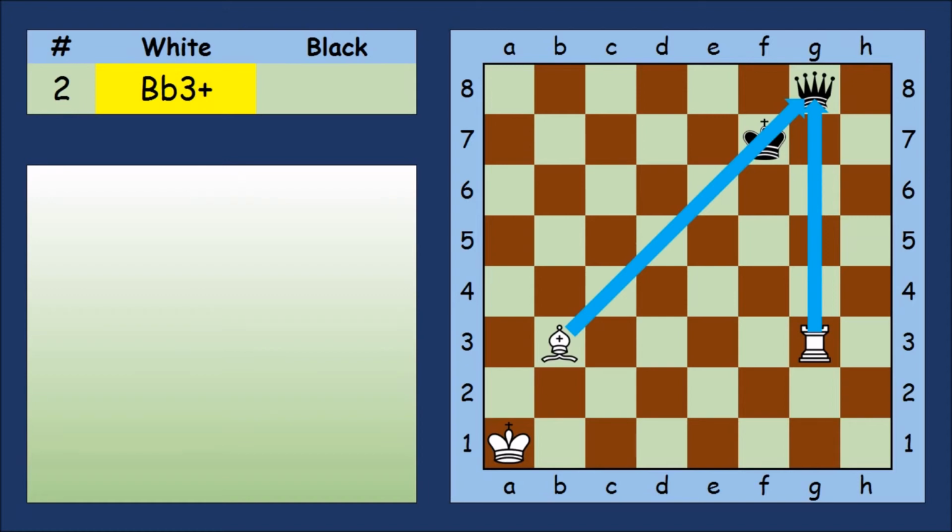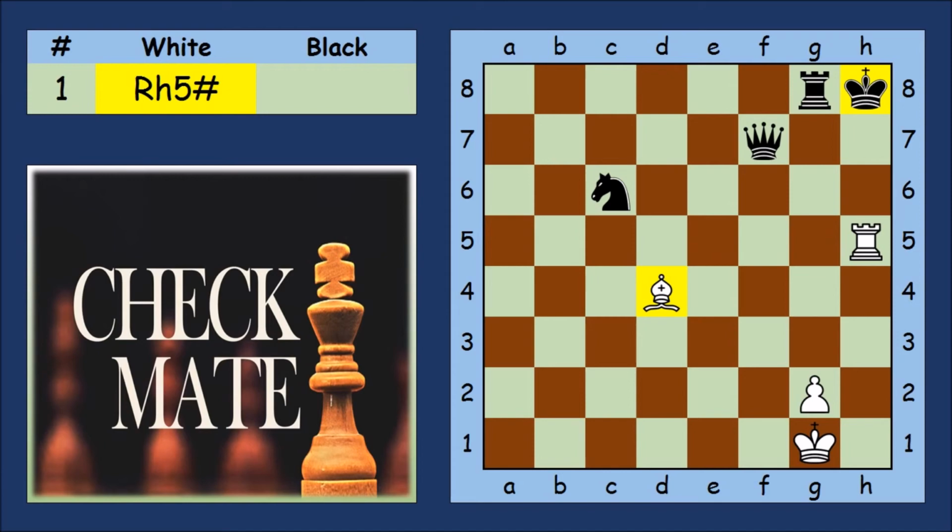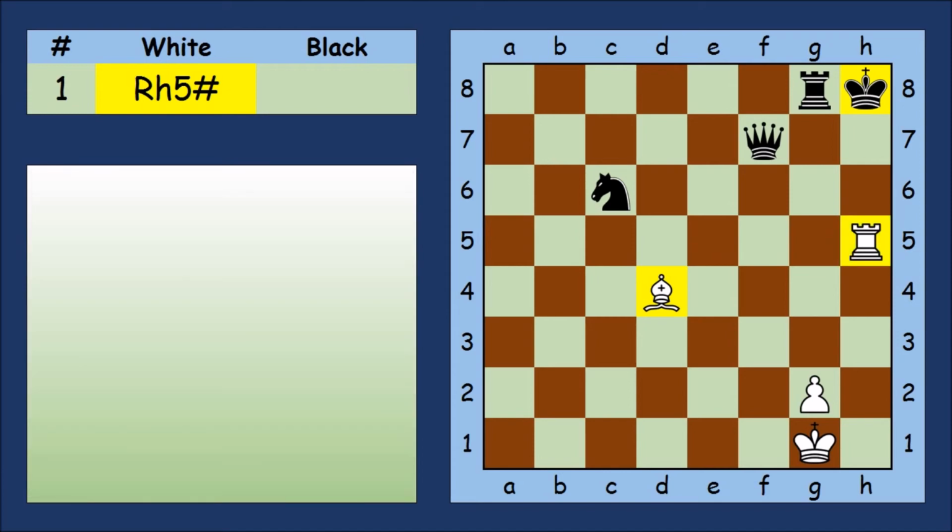But why is double check so powerful? Let's look at another example. In this position, it is white to move. The bishop on d4 is hiding behind the rook on e5, on the same diagonal as the black king. It's time for double check. Let's work out why this is checkmate.